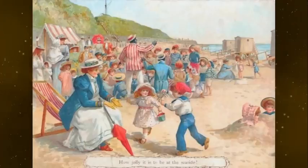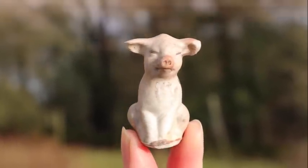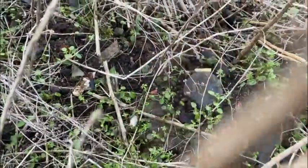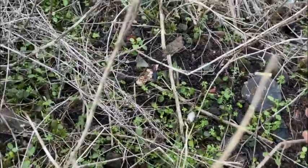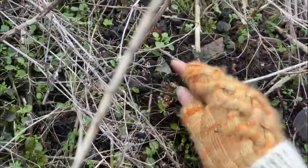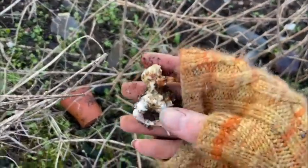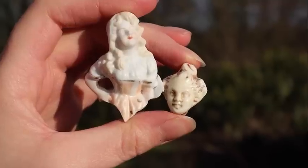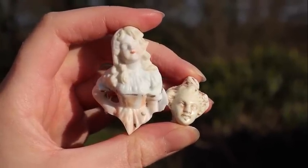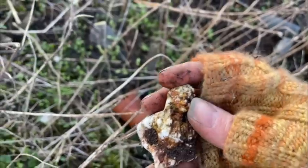We think Sleepy Pig is just so cute. Who couldn't love that sleepy little face? Oh, look at this. Put down my stuff. Is that a doll? Is it whole? Oh, I don't think it's whole. Oh, it's a bit of a figurine. The head. As long as it's got the head, I'm going to take it, because I can make it back into a doll or something, so I'll put that in the bag.